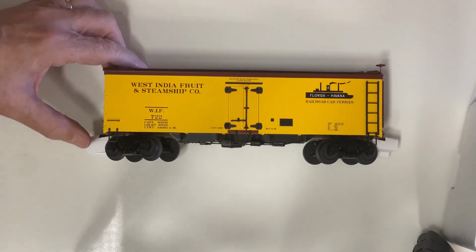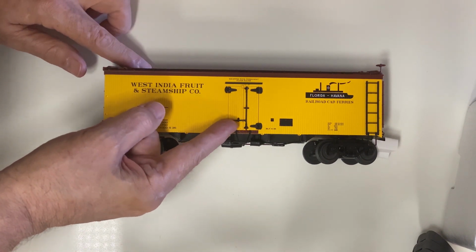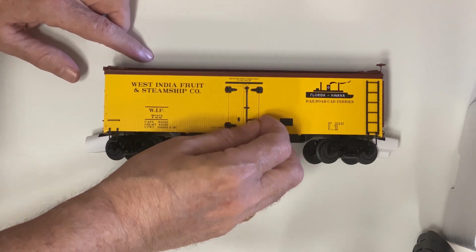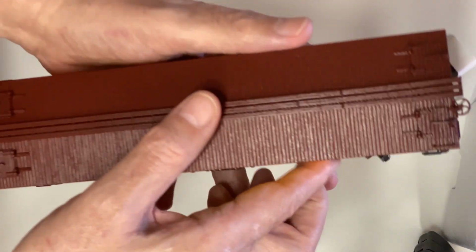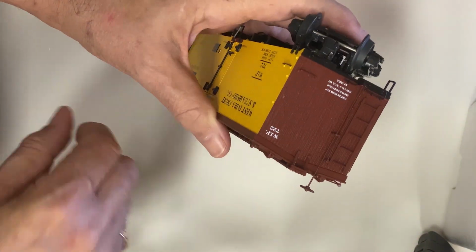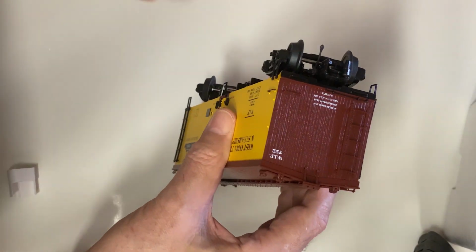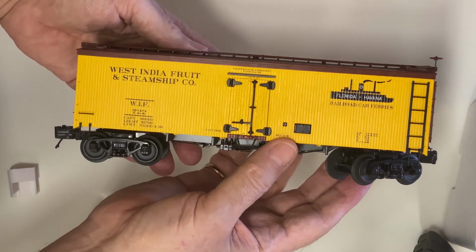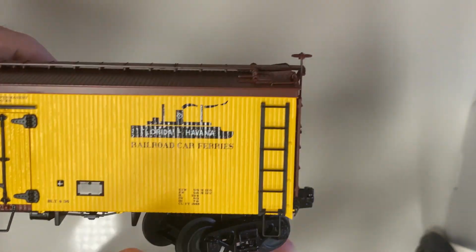Beautiful little car. Now, believe it or not, this latch here actually operates. You can open up the door. I'm not going to do it, but those doors open up, as do these hatches here. Look at the detail here. Now these cars are about $65 to $70 depending on where you buy them. And special runs run a little more. Custom runs run a little more. Beautiful. Absolutely beautiful. There's the logo.